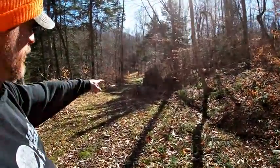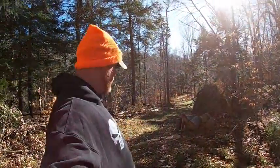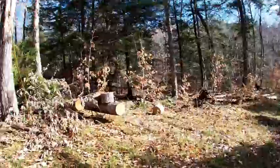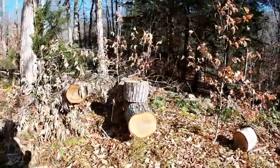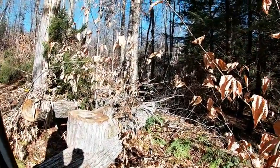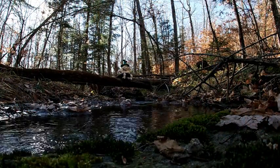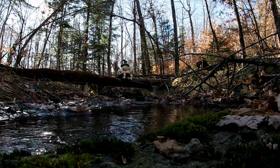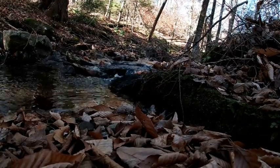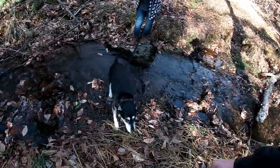This tree, if you remember, was uprooted. It was two trees. Probably in the spring, I'll rent a tractor or excavator or something, and I'll come and push that back down. Some nice wood here. Definitely come down here, chop this up, be some good firewood. Come on. You couldn't jump over that?